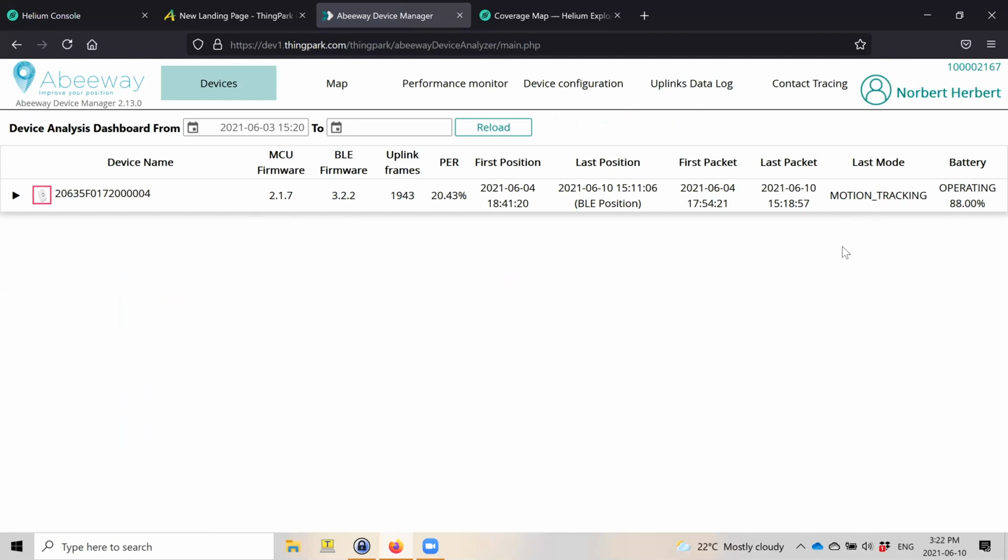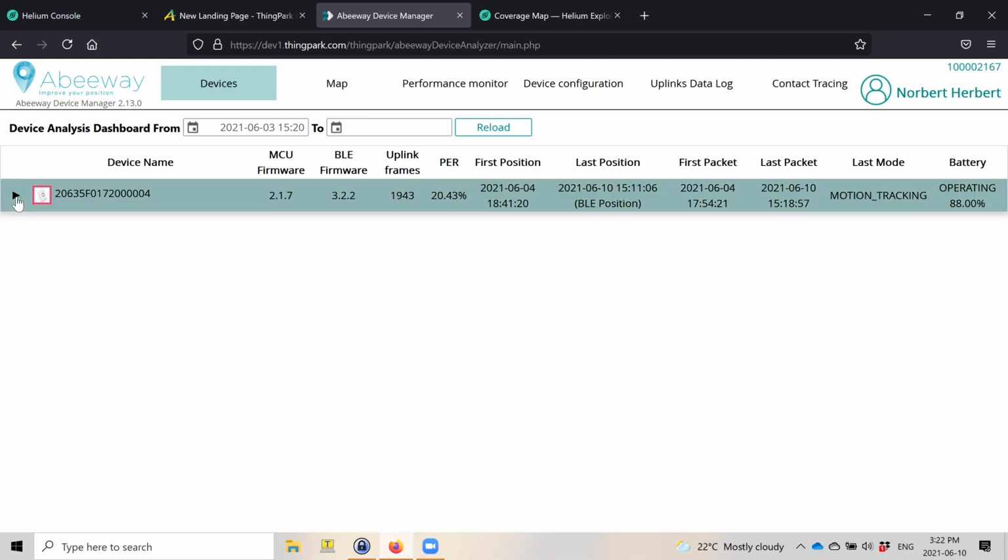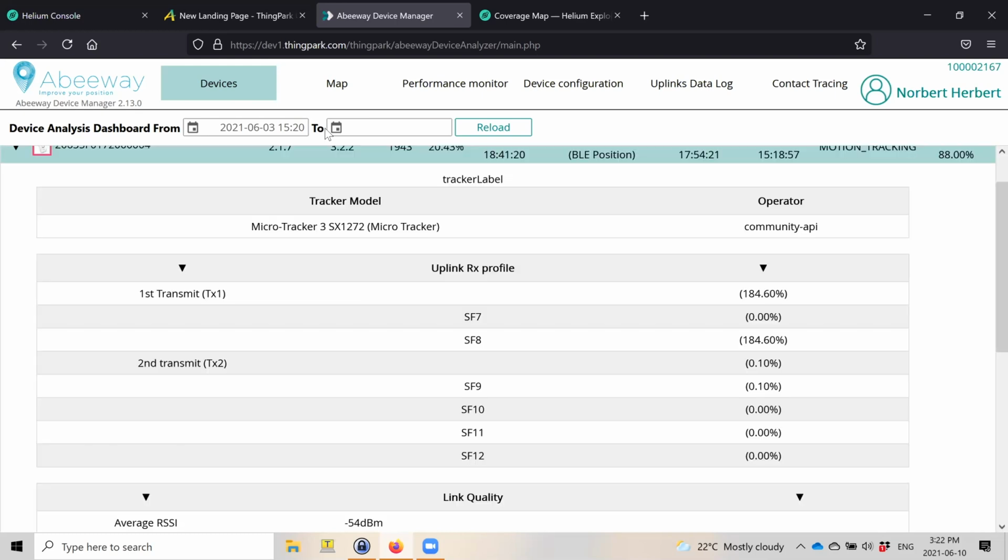To give a bit more information about how I configure the device, and that's going to become useful in a few minutes: the device is configured for motion tracking, so every time my dog moves, I'm receiving a message. And I also configured the device so that if my dog stops moving, I'm still receiving a message, but every 4 hours. So I'm going to show you that in a minute. If I click here, I get more radio statistics about my device itself.